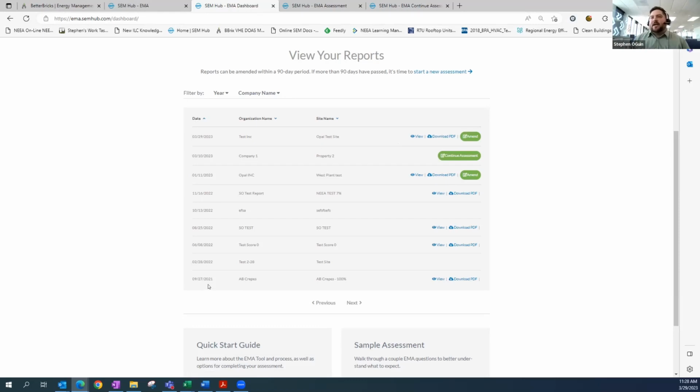And this is my page, and most of these are tests or have strange characters, because I do a lot of testing when there are issues that arise. But a real site would have the company's name, the site location name, and the date. Anything older than 90 days, you can still access and view. It's archived, but anything within 90 days, you're able to edit. And so coaches will have this data available and be able to share progress over time with a specific site.